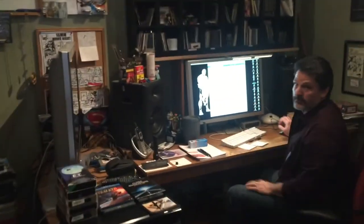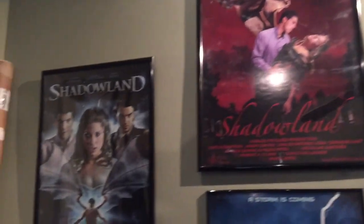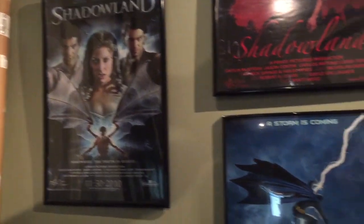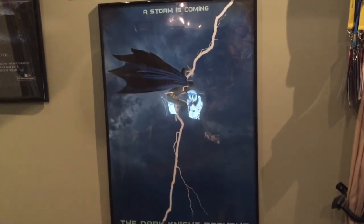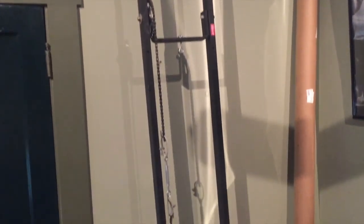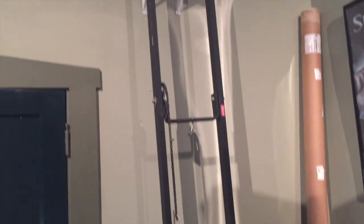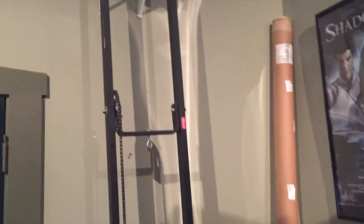If you go into the editing side, there's Wyatt working away on the computer. Hey, Wyatt. Hey. And right behind him are the posters for their productions. Shadowland, and then there's 2 versions of that poster. His latest production, which is on YouTube and is just getting views like crazy, is The Dark Knight Returns. And on the wall, like every good filmmaker, he has a nice piece of equipment hanging off. I first thought this was a piece of gym equipment and then realized it was actually a camera mount, a jib arm. I get excited about that sort of stuff.